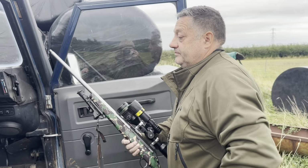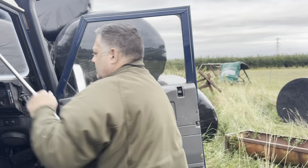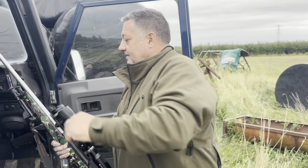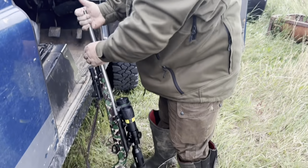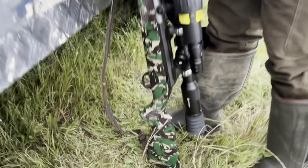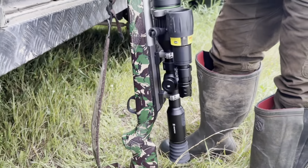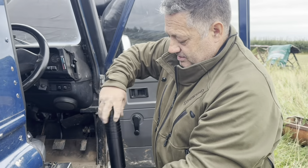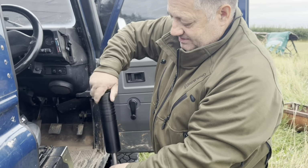Okay, so how old is she? I would say around 18, 20 years old. So 18 or 20 years old? 18 at least. She's on her second barrel. Is she? What scope have you got on there? Got a Hick Micro Alpex on there. Is that your moderator? Yeah, that's my moderator going on now.